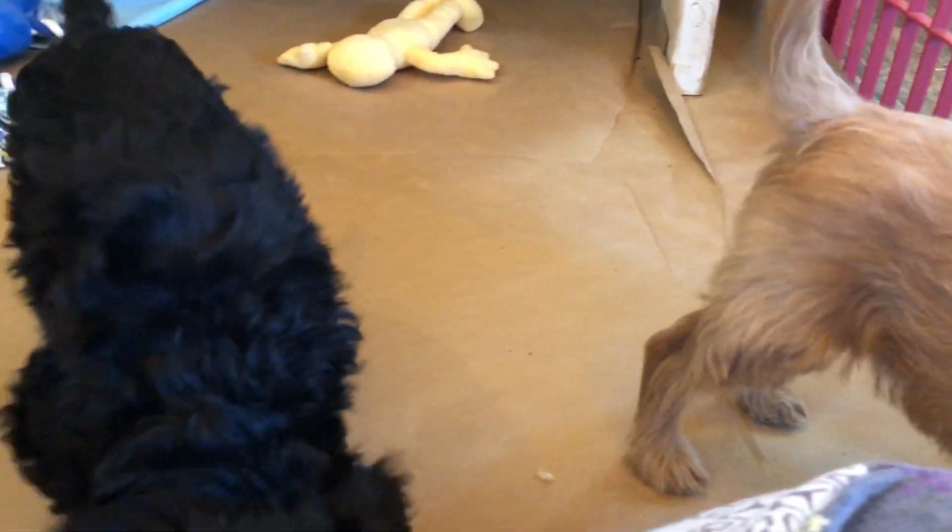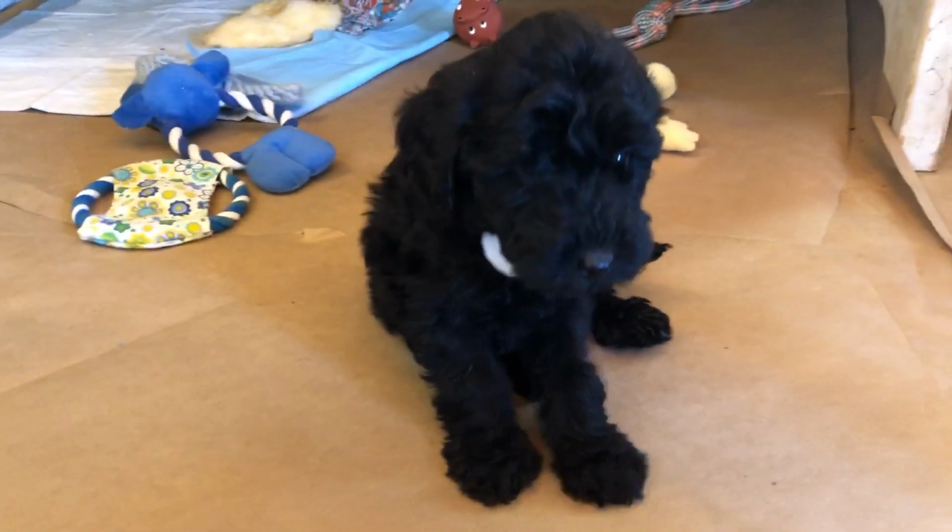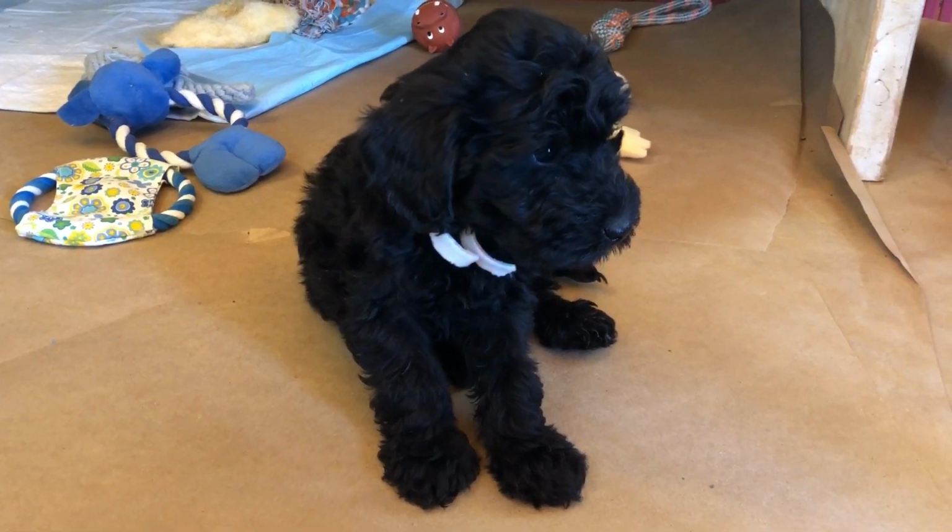We're here with Maybelline and Paddington's mini double doodles. They are 8 weeks old and they're going to be about 9 weeks old when they go home. They were 8 weeks old yesterday. We have our first one already chosen in this litter.